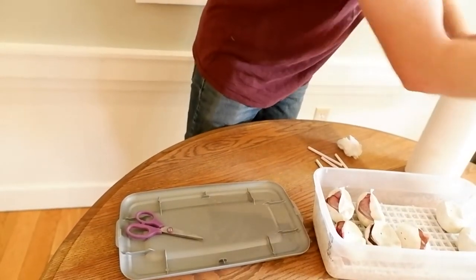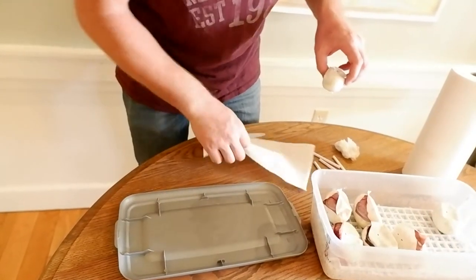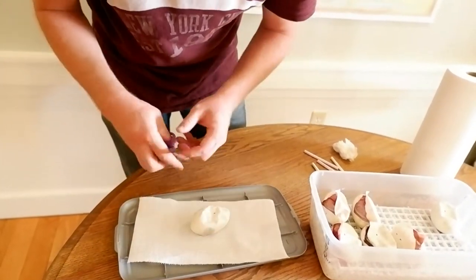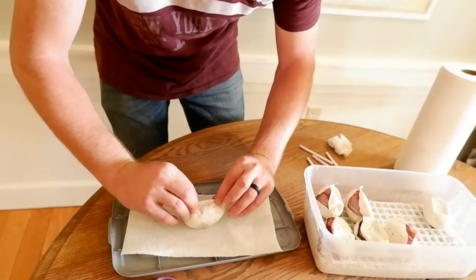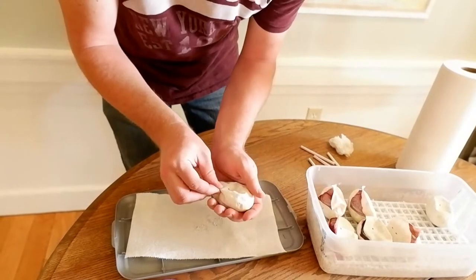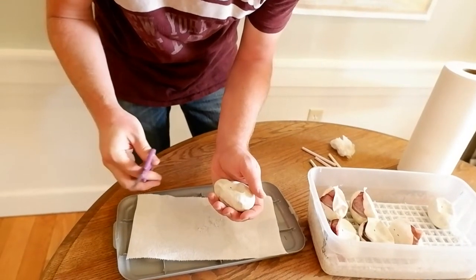All right. Here we go. Actually, let's just do this. Let's do it like Billy. Just put the egg on the paper towel. Cool. Wow, so much variation. Love seeing all of that.